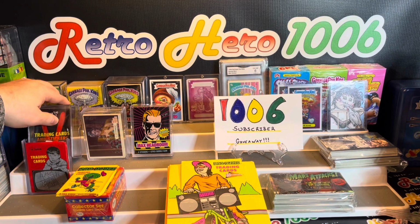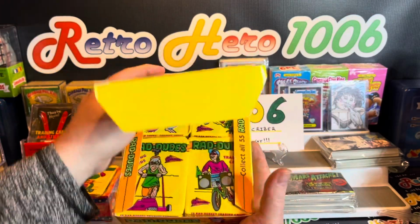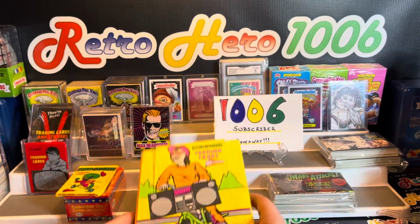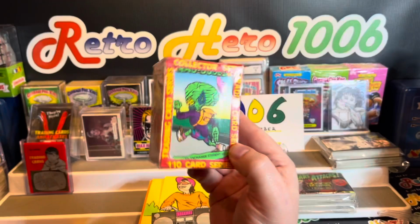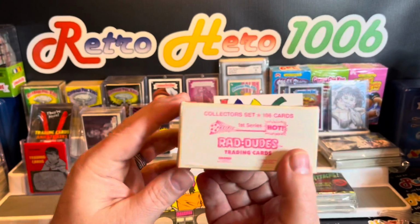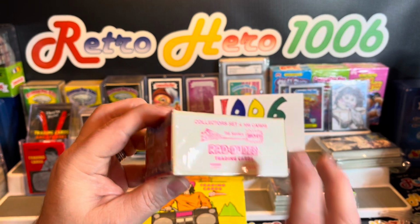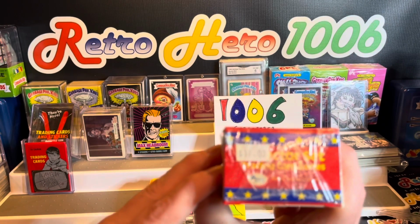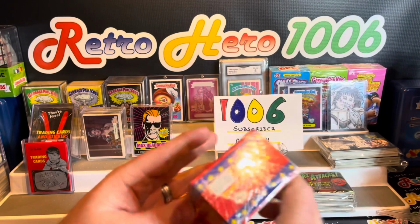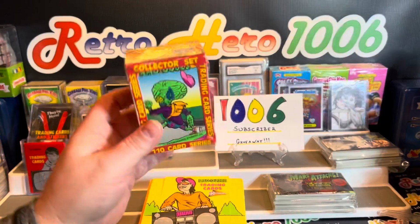What else do we got? Picked up a box of Rad Dudes. I did not have a full box. So now I have a full box of Rad Dudes trading cards, 36 packs. In addition to that, they also threw in the collector set of Rad Dudes, and that's still sealed, as you can see. Collector set, again, Pacific. It's their first series, and it's 106 cards. It says it's $11. I actually picked up the wax box, the series, and an extra wax pack for $9.99 on eBay, so less than the $11, but still a welcome addition to my collection.